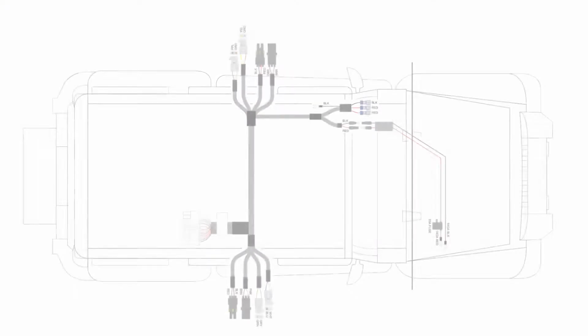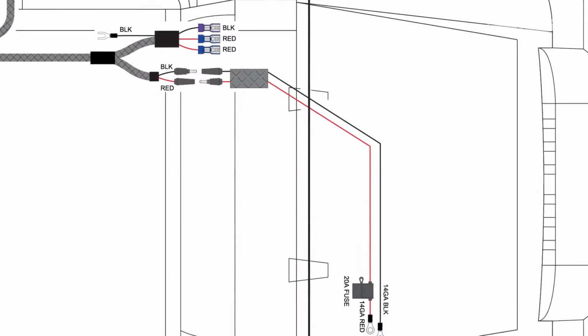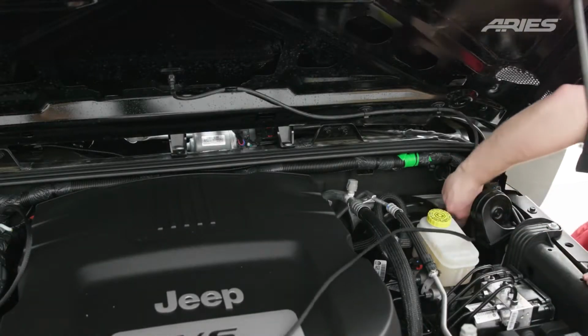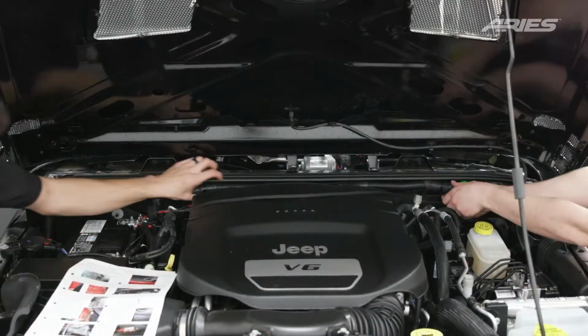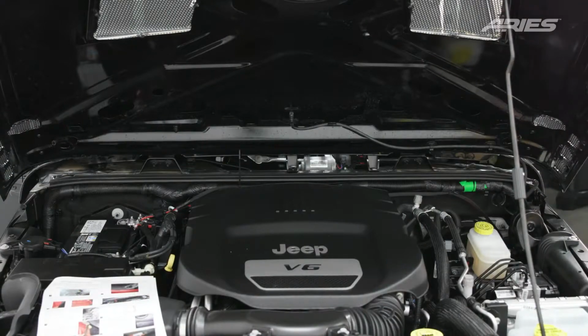Next, the harness will be routed across the engine compartment from the battery on the left side against the firewall to the access point on the driver's side. Route the wire through the port in the firewall and feed it into the cab of the vehicle. Once this wire is routed into the desired location, zip tie it into place, making sure that it does not interfere with any other wires in the engine bay or steering column.